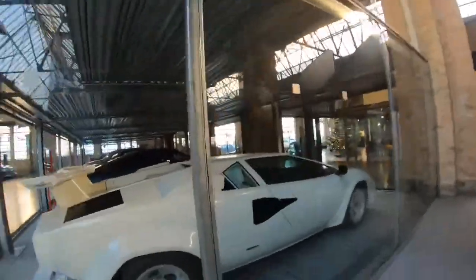Bugatti Chiron's cool, but I don't want the Bugatti Chiron, sorry. This car is cool, but I don't want the Bugatti Chiron. And this is what I just said. What did I say? I just said the Bugatti Chiron's cool.